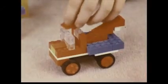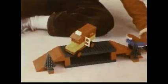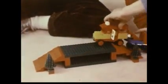Helicopter to Lego tow truck. Come in, tow truck. Emergency on Sunnydale Bridge. Past Lego Village. Upper level. Get the bus back on the bridge. We ought to make a safety rail.